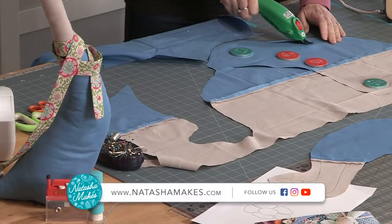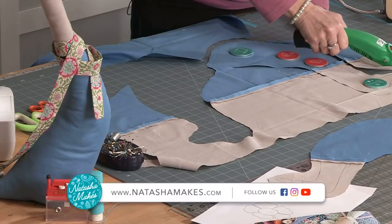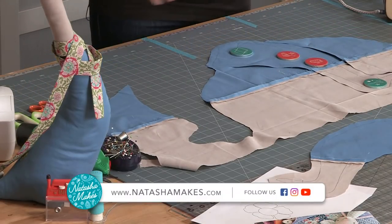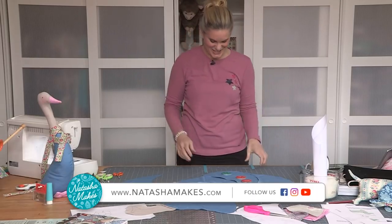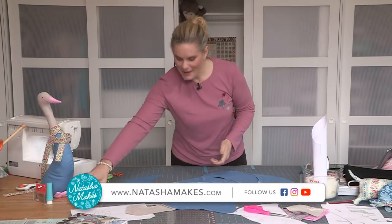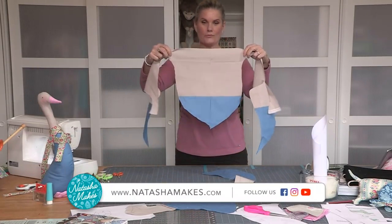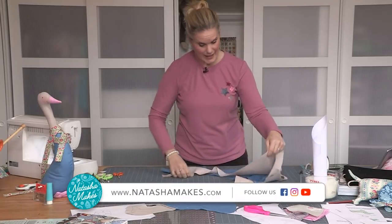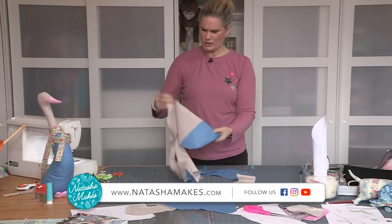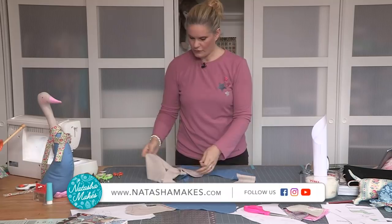How cool are these? That makes me very happy. I'm not going to lie, I love a gadget. Okay, so that's that done. Pattern weights away. And then I've got all of this to use. You could probably get another animal out of this. Not a duck, but you might be able to get a little bear or something out of that. You never know if you're careful about it.